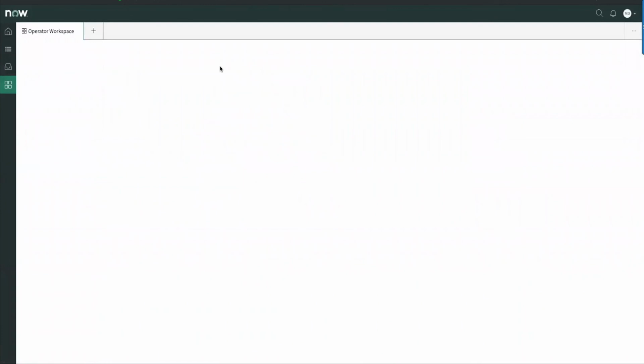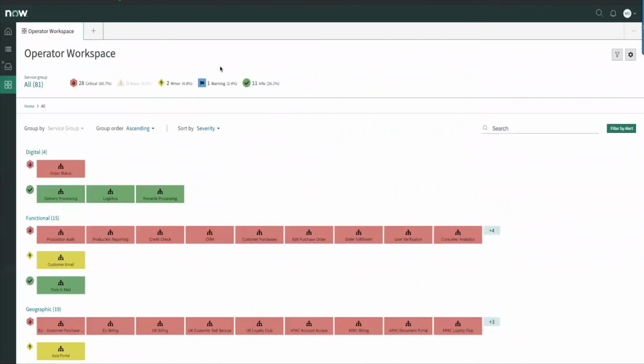So if I was working in the NOC, and this is what I do for a living, this is where I would live. This is what they call the operator workspace. So I'm responsible for managing the infrastructure and the environment. This is a different view, which makes things a lot easier for the people working in the NOC. So this is a quick way to get access to all of the information on the infrastructure and how to remediate in a timely fashion.